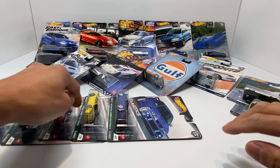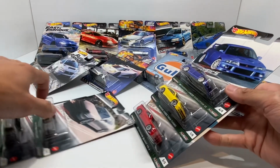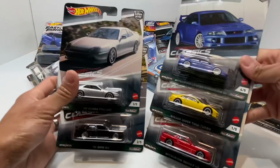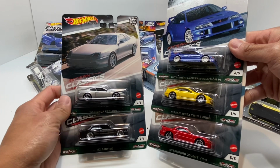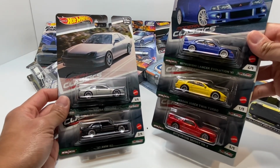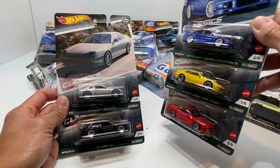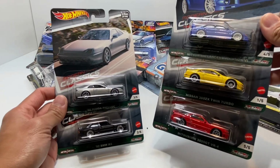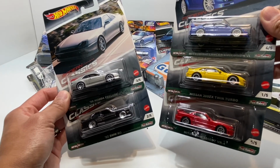Next up, we got a full set of modern classics. So this was a 2021 release for Car Culture. Honestly, this was my favorite Car Culture set of 2021 because you can't deny that Mitsubishi Evo 6 and 3000GT. At the time, these were the first releases of these cars. I mean, they really just blew me away. I'm a huge fan of the 300ZX as well, so it coming in yellow really popped for me. Can't hate the Prelude, can't hate the E30 M3.